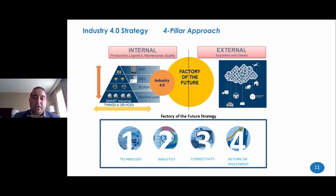So four key elements that we'll be referring to during the presentation are: when you're launching such a strategy and such a program, what technologies make sense? And then how do you couple those technologies with the right type of analytics implemented on the right machines, critical machines within your operation that are connected and capturing real-time relevant data for the analytics? And at the end of the day, what is the business case? What is the return on investment, the ROI, from implementing the solution?